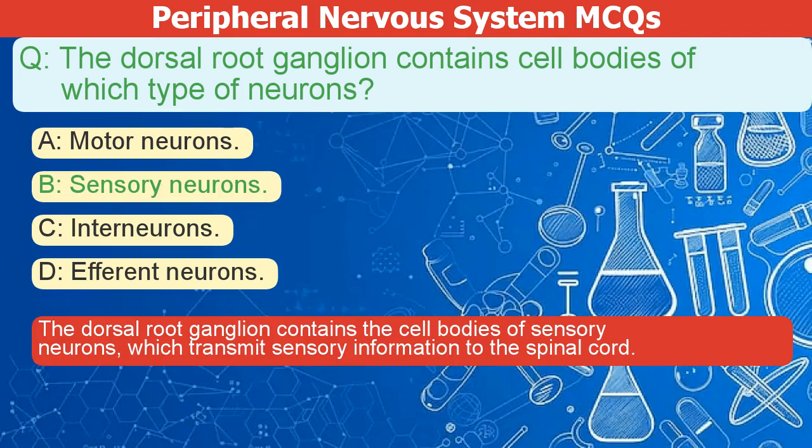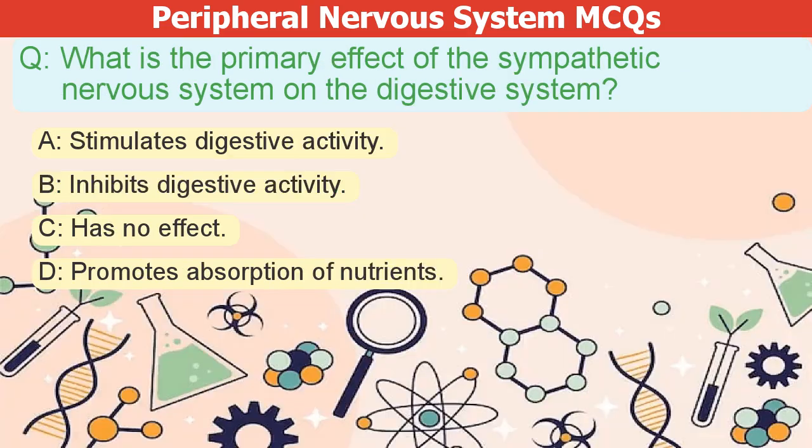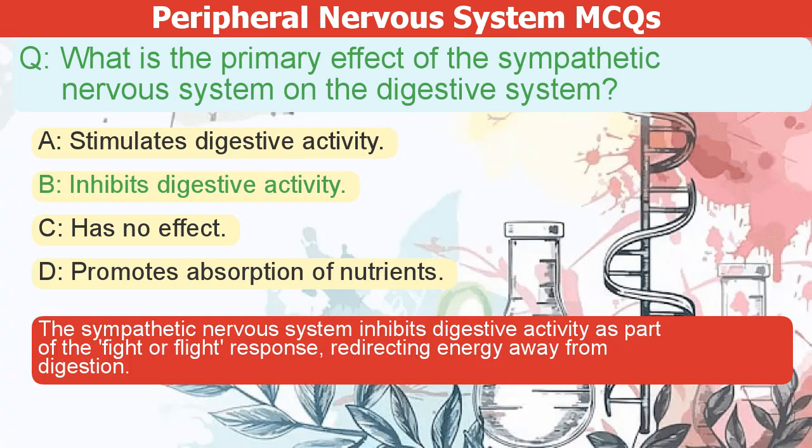The dorsal root ganglion contains the cell bodies of sensory neurons, which transmit sensory information to the spinal cord. What is the primary effect of the sympathetic nervous system on the digestive system? A. Stimulates digestive activity. B. Inhibits digestive activity. C. Has no effect. D. Promotes absorption of nutrients. The correct answer is B.